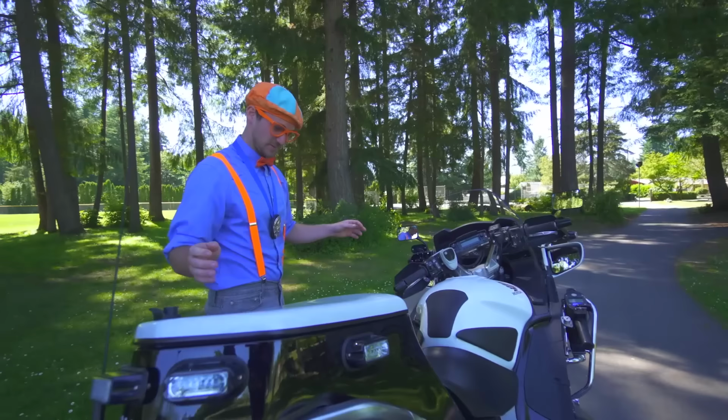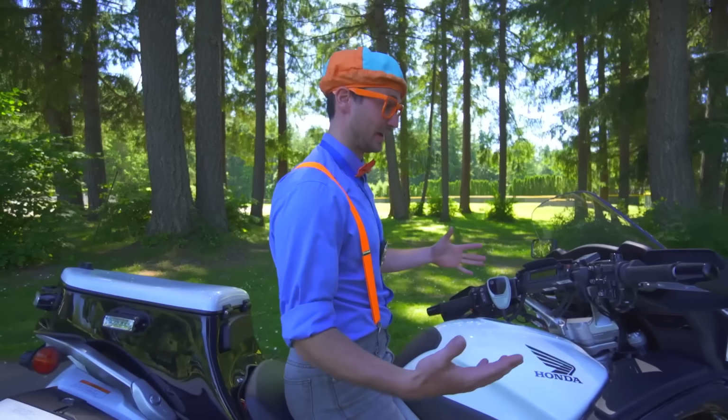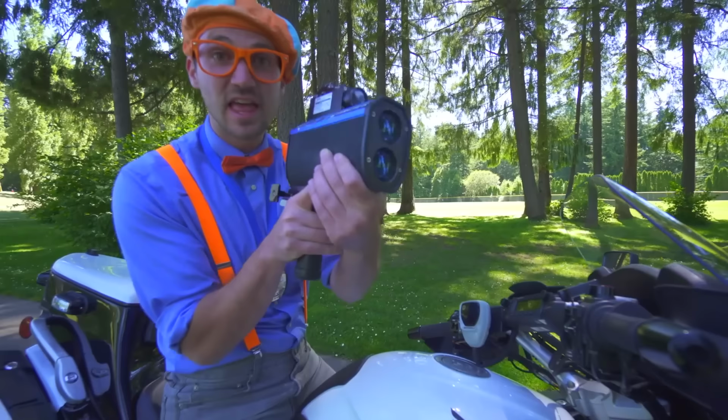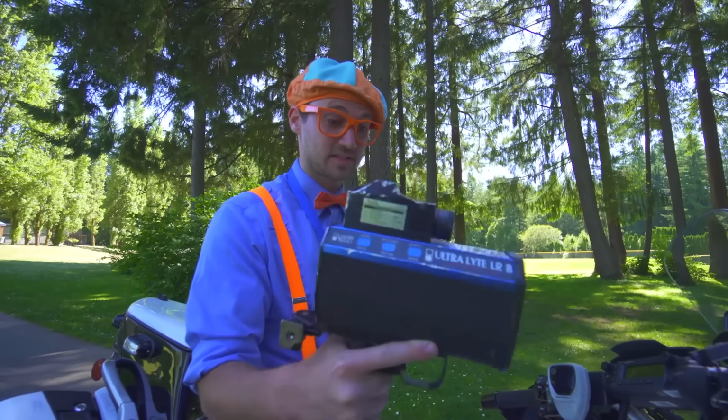Ooh, okay. Oh, so many cool things to show you. But first, maybe I should hop on. Whoa, whoa, this motorcycle is really big. Way bigger than the average motorcycle. Okay, let me show you this. This is a radar gun. See, this is what's used to check the speed of everyone driving on the road. So you should drive the speed limit or lower because that's the limit of safety.